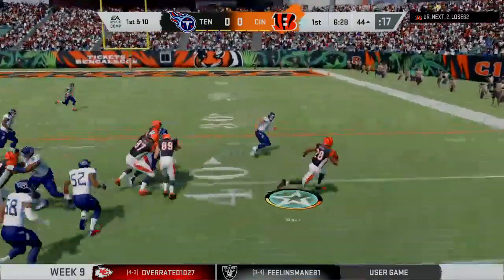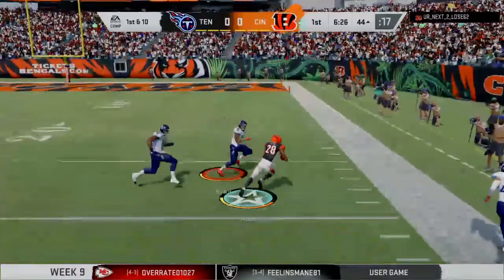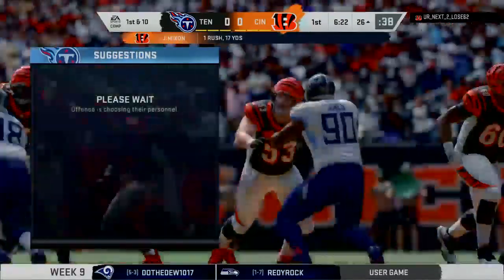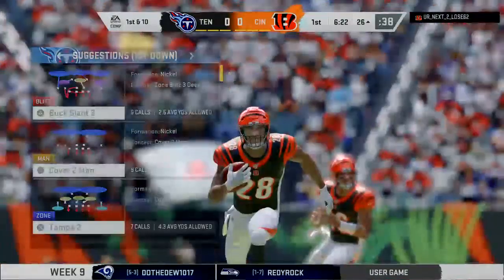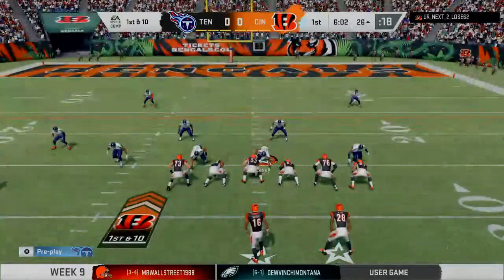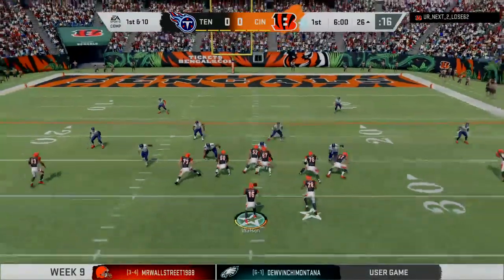The former second-round pick, this is Joe Mixon. He's got a first down and more inside the 30. And he'll be taken down at the 26. Give him 17 and a Cincinnati first down. Back-to-back good plays have him on the move on first down.